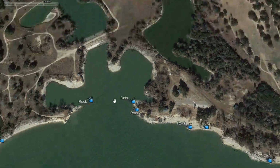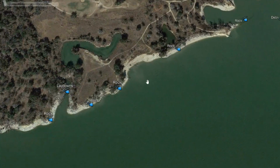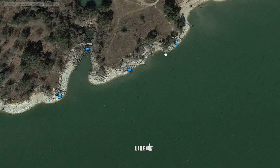Really good area for them to stage up and set at before they go back in to spawn. Now we move a little bit farther down this bank line. We're going to continue to see the same types of things. We got these little isolated rock piles here. We've got some more isolated rock going on right in here. Some more in this area.